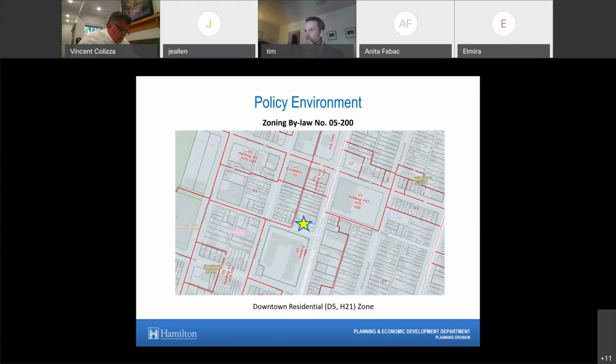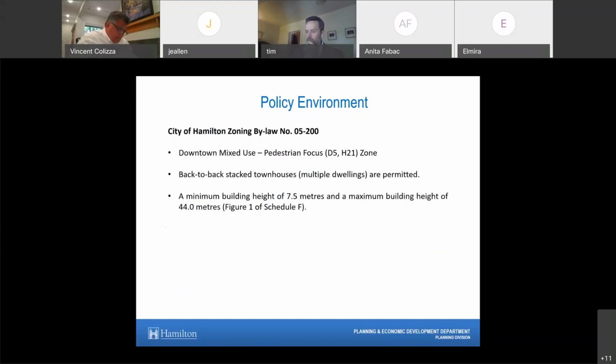So the subject property is zoned D5 with the holding removal H21. So that's downtown residential. And in this zone, back-to-back stack townhouses are permitted under the 05200. They're considered multiple dwelling. A minimum building height of 7.5 meters is required, and a maximum building height of 44 meters is permitted.